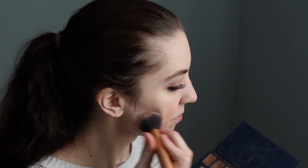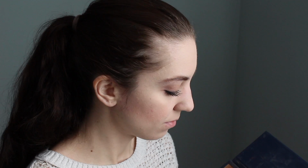Next up we have blush. I'm using the Beauty Counter palette, and I'm going to go in with the lighter blush. And I'm just taking that on a Real Techniques blush brush and just blending that in to give myself some color. And that's basically it, guys. This is the finished look.